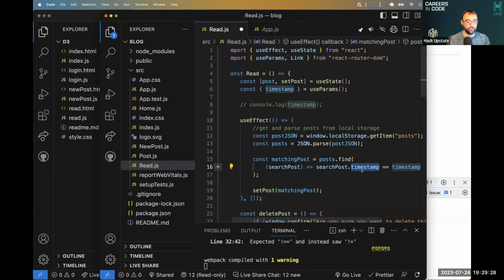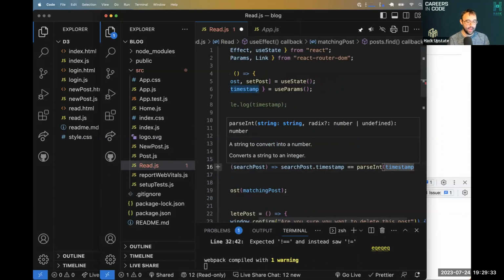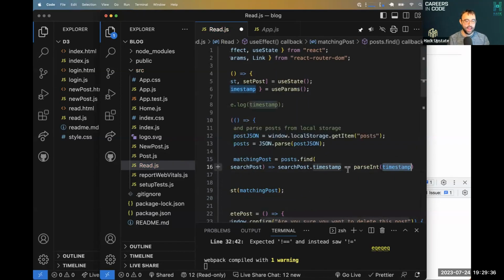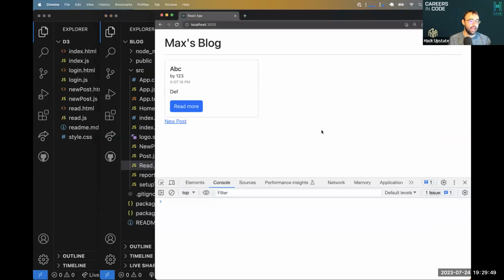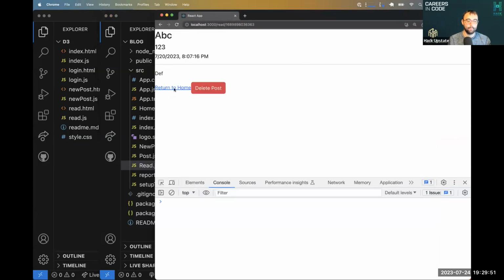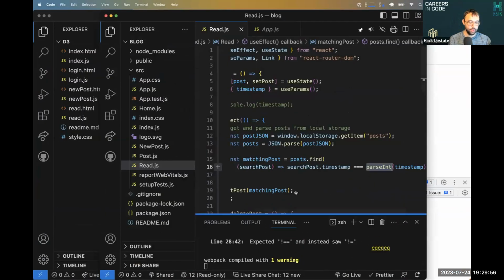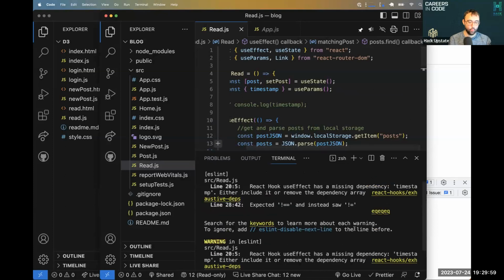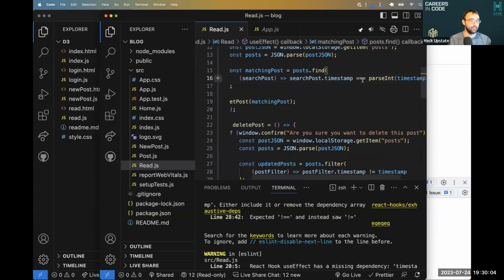The easiest way to do that is to come over here and say, hey, parse this timestamp out as a number and then compare the two data types. If I save that, parsing, remember, is converting. We parse JSON, we can parse a string into an integer. And if I hit my read more button, my page still works. But now, if I head back to my terminal, you will see we are down one error message. So we fixed one error message with a double instead of a triple.